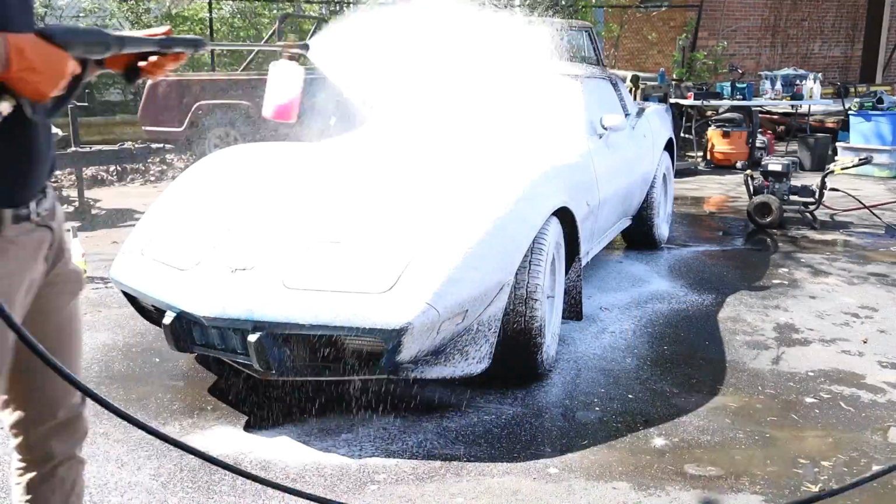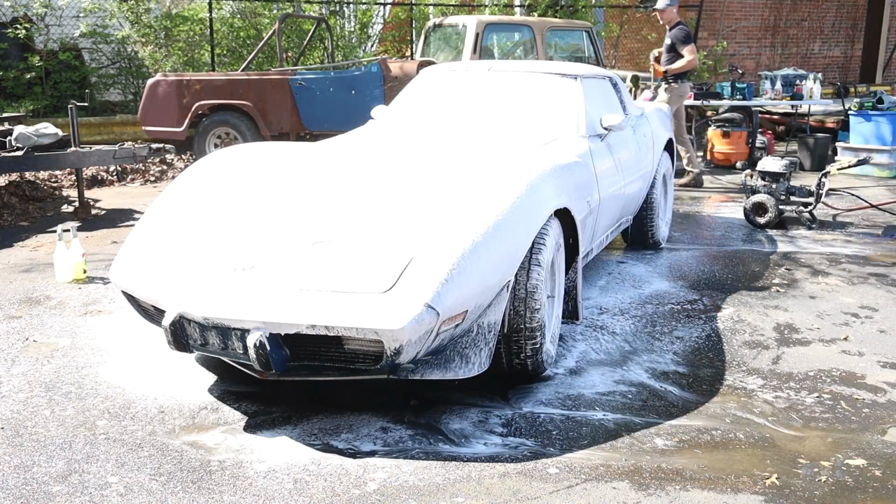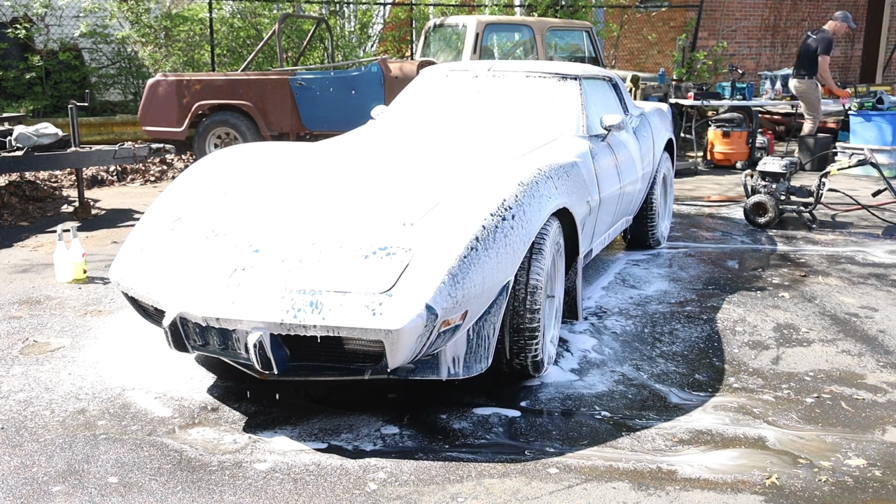Before giving the car a really good wash, we wanted to spray our foam on it and let it sit for a little bit, just to get some of that dirt off the surface of the car and let it run off, and then we continued with our process.